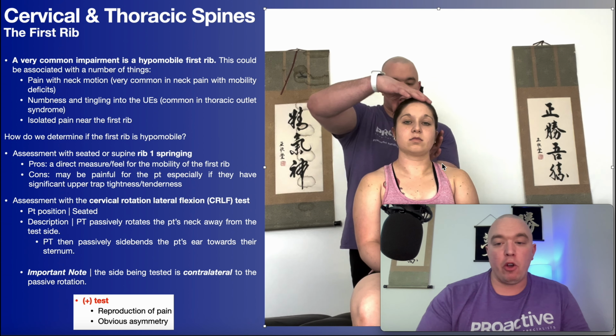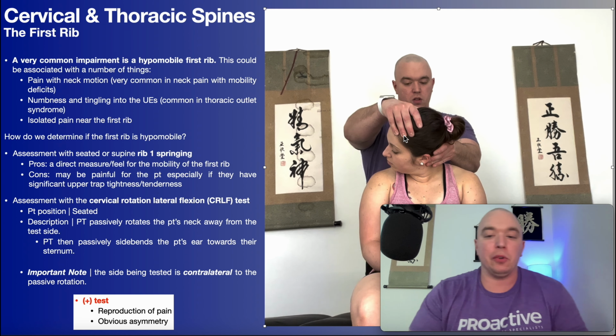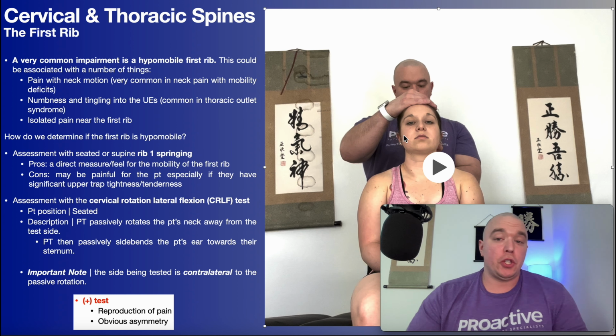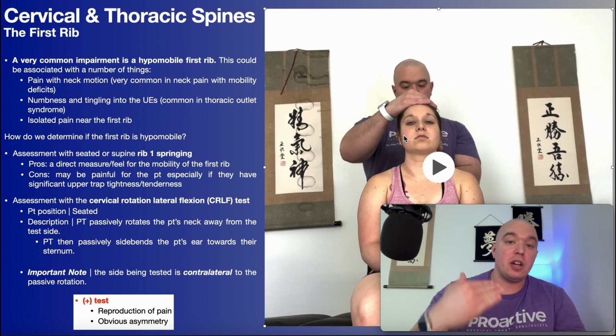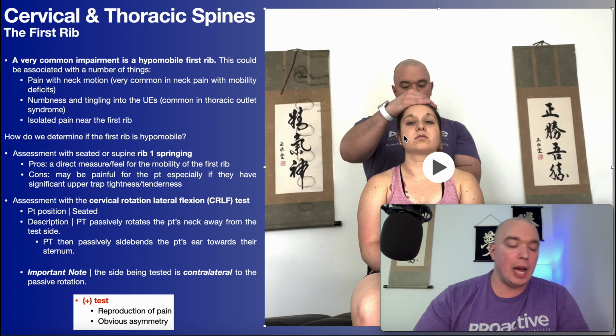Okay? So now I'm going to be testing the mobility of the left first rib. There's right rotation, and then here's the lateral flexion, or the side bending. And I'm looking for, again, pain or any side-to-side differences. Also note that if you have a really, what they call a stuck first rib or a really hypomobile first rib, you may encounter a hard end feel. Okay? This should not be a hard end feel. If you have that, it is definitely a positive test, and it could be like that on one or both sides.